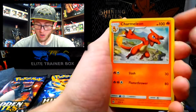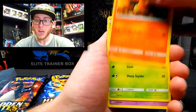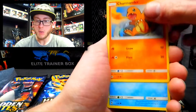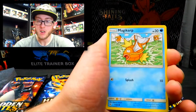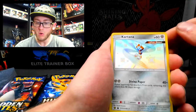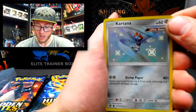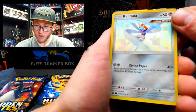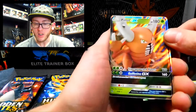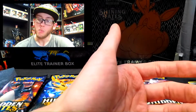Energy. Charmeleon. Magmar. Scyther. Ekans. Charmander. Psyduck. Magikarp. Staryu. Ooh, I got a shiny Vmax! Kartana! Sweet. I got a Kartana and a Pinsir GX. Not in a shiny vault, but it's still pretty cool.